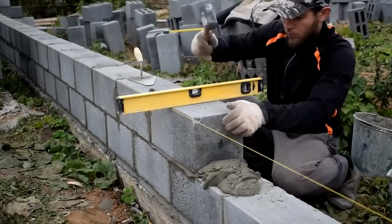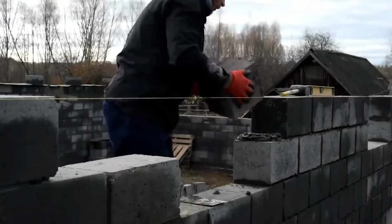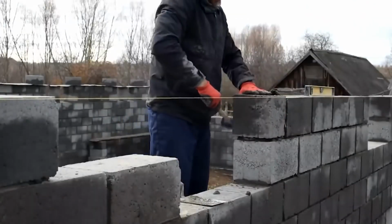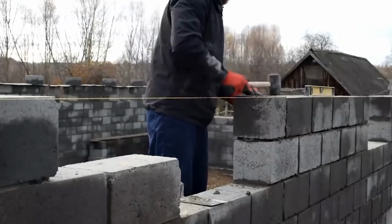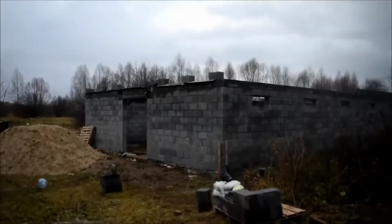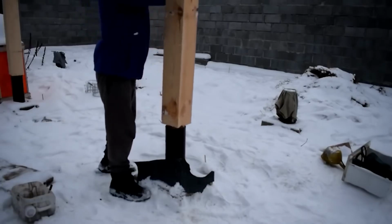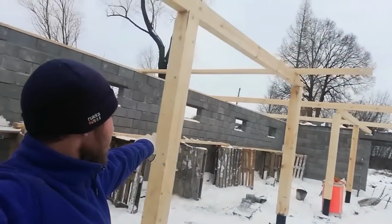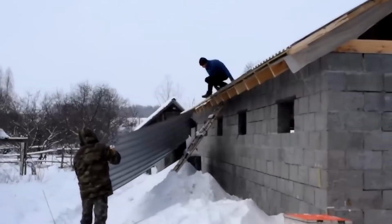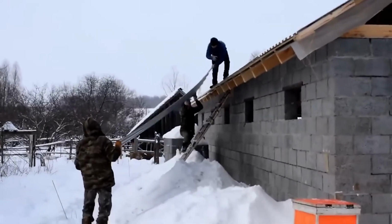They showed me how to lay the blocks, how to hold the level correctly, and then I just went ahead and did it. And my work went on from morning till night. I kept laying blocks, laying, and I finished laying them all. The frame is ready and we keep going. The wood was delivered, so I put up the posts, we built the frame. I called the guys to help make the rafters for the roof. We made the battens and covered it with metal.